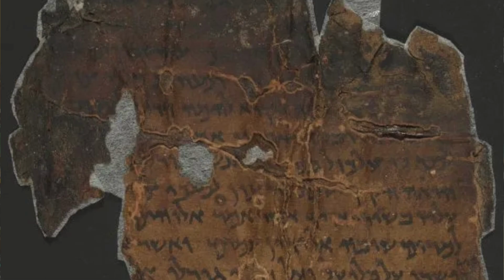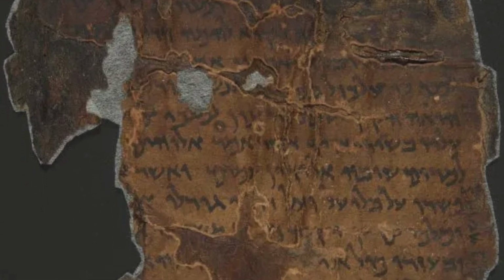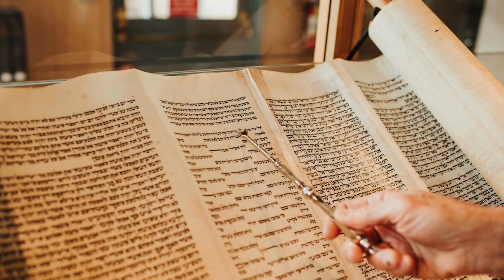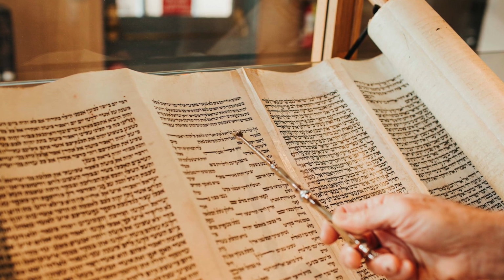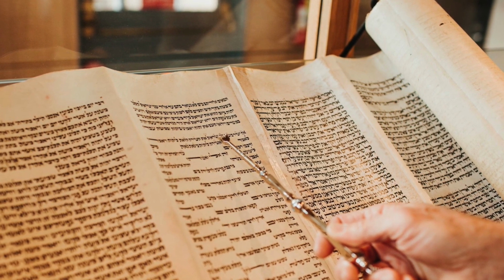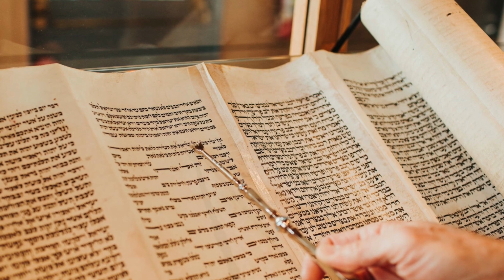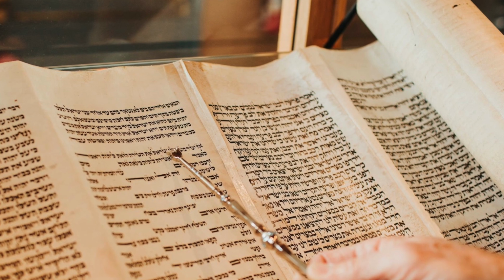The Dead Sea Scrolls are a collection of ancient Jewish texts, including biblical manuscripts dating back to the 2nd century BCE to the 1st century CE. These scrolls include fragments of every book of the Hebrew Bible except for the book of Esther, as well as other non-biblical texts. The Dead Sea Scrolls provide scholars with invaluable insights into the textual history of the Hebrew Bible, confirming the accuracy of its transmission over centuries and shedding light on the religious beliefs and practices of ancient Jewish communities.